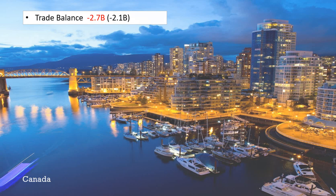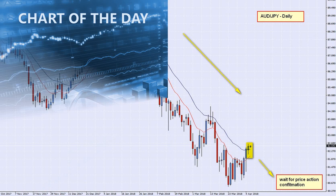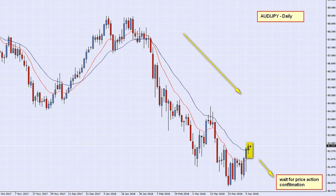All right, time to now have a look at our chart of the day. The chart's starting to set up again. There's nothing major right there, but what I found for us today is an Aussie yen on a daily time scale. Now from what I'm showing you here, we can clearly see that it appears that we are in a downtrend. The market has come down, pulled back, continued to go down, has pulled back again now, and what we're looking for in this highlighted area is a price action reversal pattern.